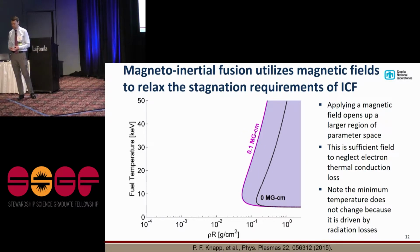So I'll just say that when I say magnetic field, what I'm talking about is magnetic field integrated over a spatial dimension. And so that's why it'll always be in terms of a magnetic field and like megagauss centimeters. So the interesting thing here is we've applied this magnetic field, and we open up this region of parameter space now that previously wasn't accessible. So it's a little bit easier to get to this point than it is to get to this point.